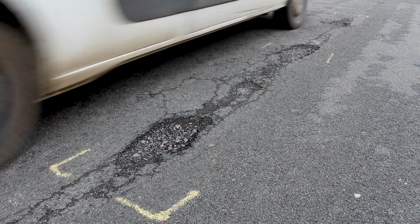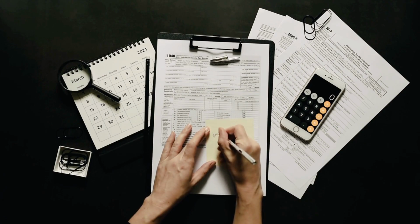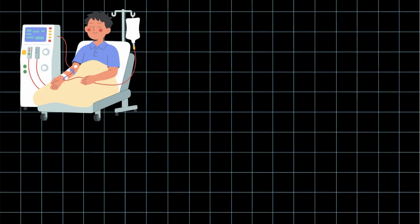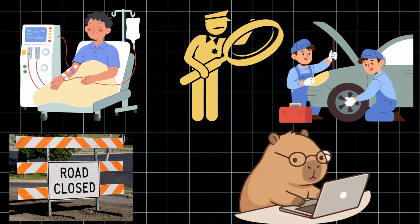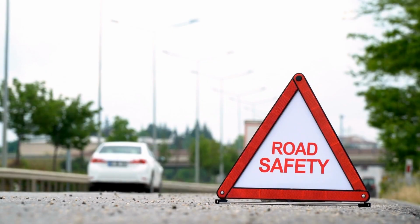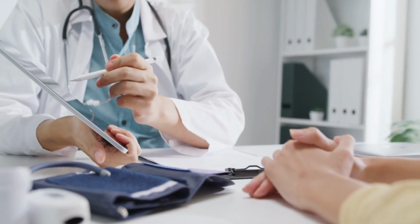Here is the part many people overlook. A dangerous road does not cost money only when it is built, it continues costing society every time someone crashes on it. One serious collision can require ambulances, hospital treatment, police investigations, vehicle repairs, road closures, and weeks or even months away from work. When those costs are multiplied across an entire country, road safety becomes an economic issue worth billions. The first major saving comes from lower healthcare costs.